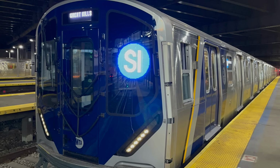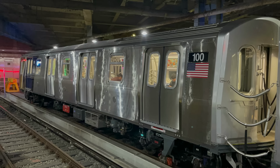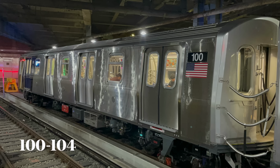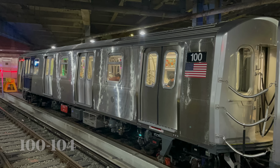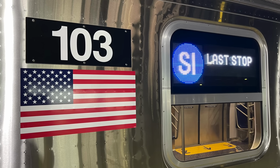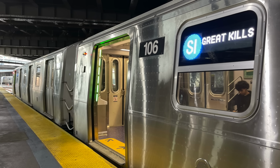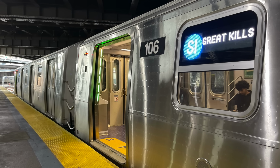Regarding the R211S delivery, after going out of service on February 12th for inspection and maintenance, 100 to 104 returned to service on February 26th at 4:33 p.m. and has been in service ever since. For that 2-week period, 105 to 109 was the only R211S running in service on the island.